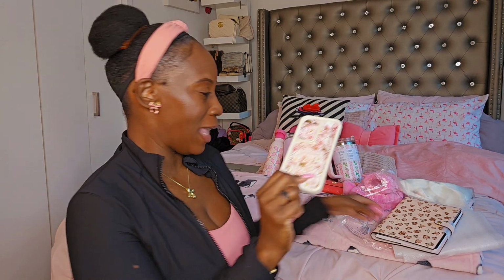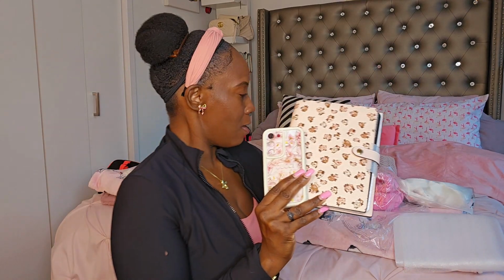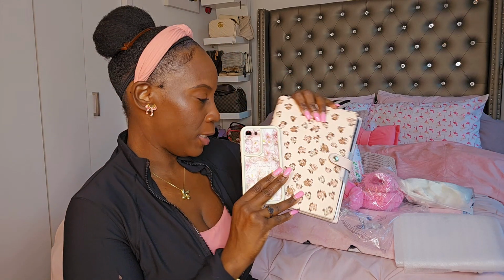Next up for the girly pink haul are these cute cell phone cases. This one is so cute. Again, another floral print, so I feel like it's gonna go with the notebook and the water bottle. Like, I'm just gonna be all pinked up. This is gonna be super cute. This is so nice to take pictures with, and yeah, I love this one.